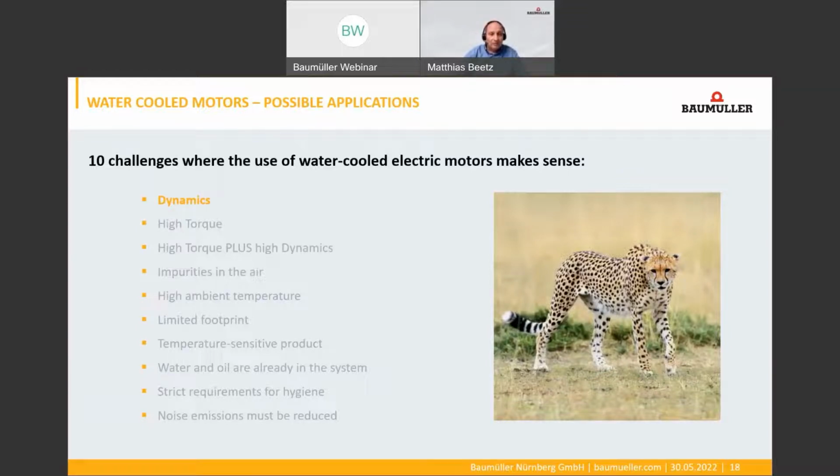The better cooling performance also means that the motor output is up to 50% higher than with uncooled motors. This means that in many cases the motors can be dimensioned smaller. Smaller motors have lower mass inertia and thus additionally enable high dynamics. These good characteristics of water-cooled motors in terms of dynamics make it possible to reduce cycle times and increase the productivity of machines.